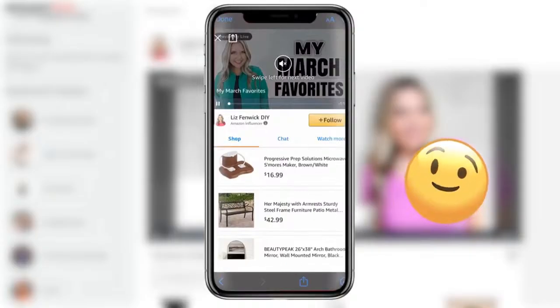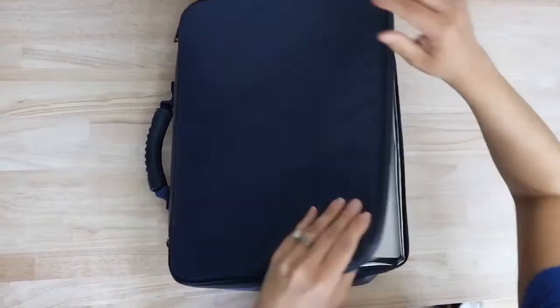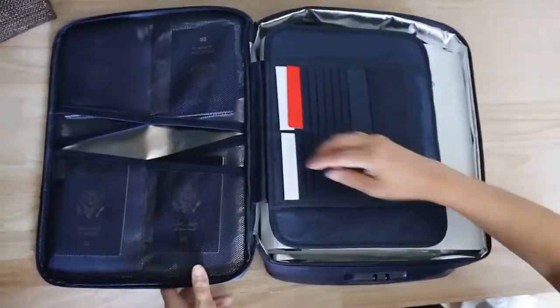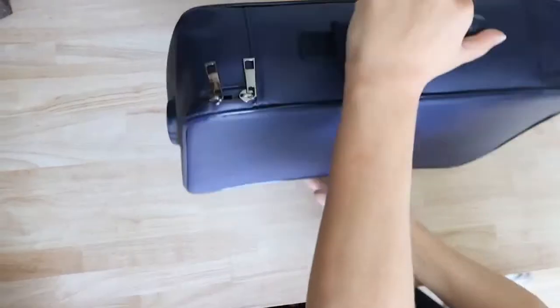Also, we have the document storage that I picked up not that long ago. So this is a waterproof and fireproof document organizer with a lock.